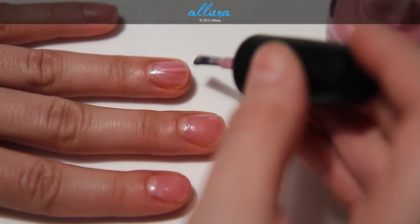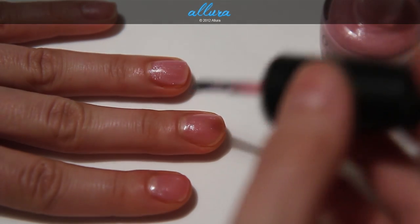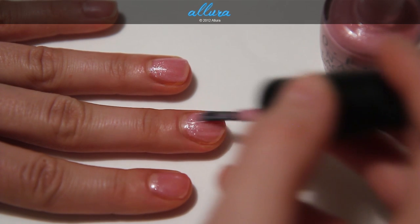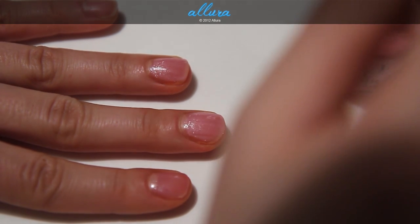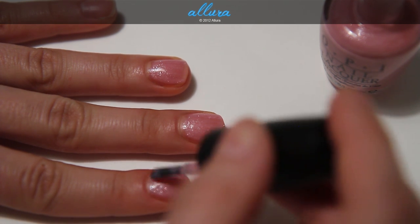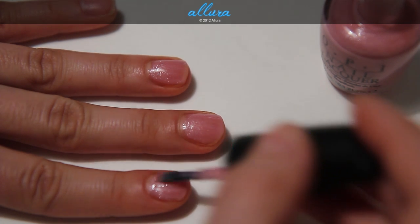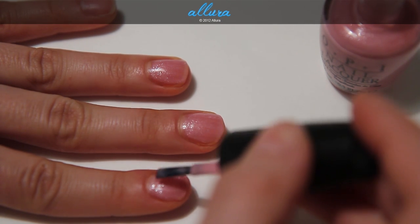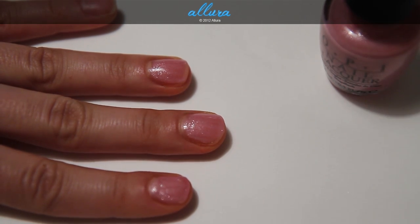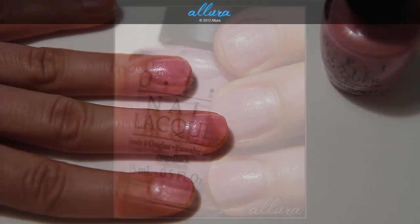I'm gonna apply a second coat. So it brings out that pink color a lot more, but it still has a translucent finish to it. I really like this color because you can wear it with just one layer and it's very, very subtle and still very pretty, or you can build it up and have a much more pink color with a more intense shimmery finish.